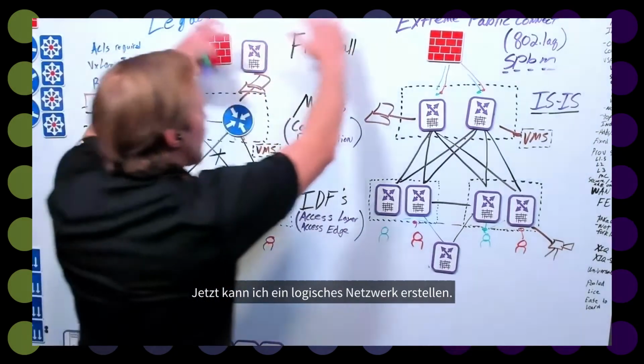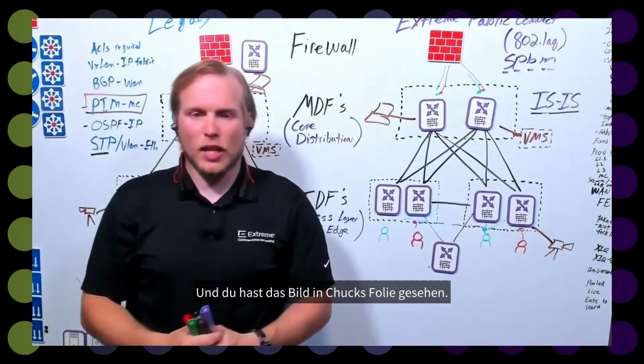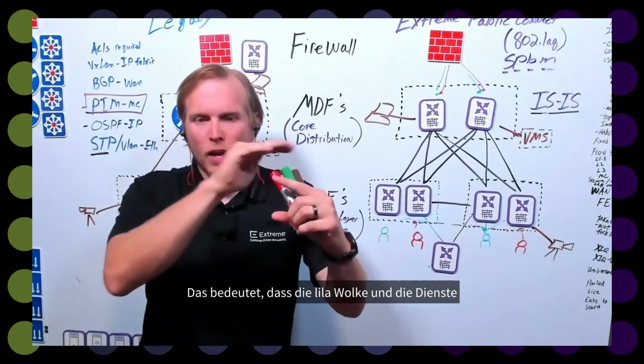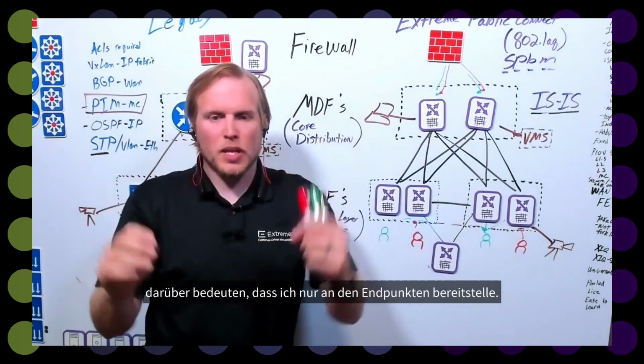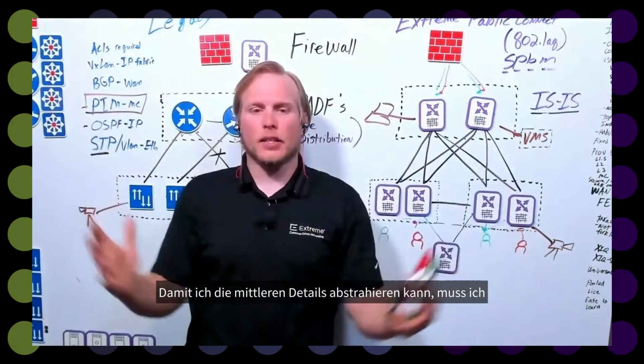Now I can create one logical network. So I can start to draw this as a service cloud. You saw that picture in Chuck's slide. That's what that means. That purple cloud and the services across it means I only provision at the endpoints. So I can abstract the middle details.